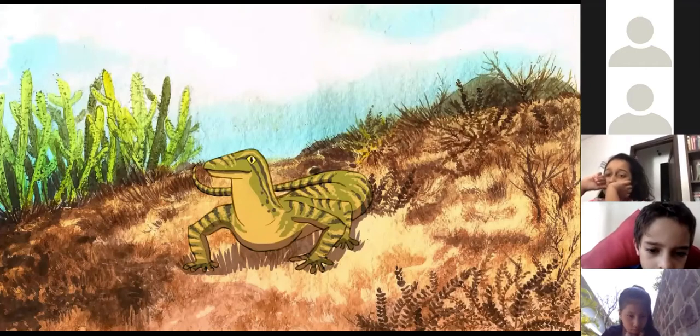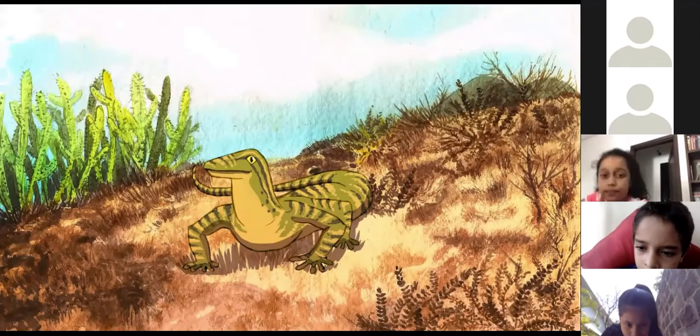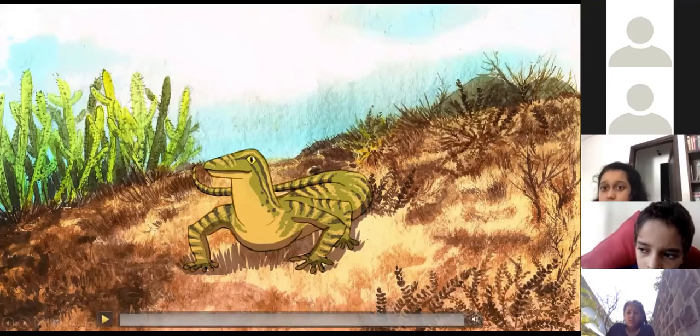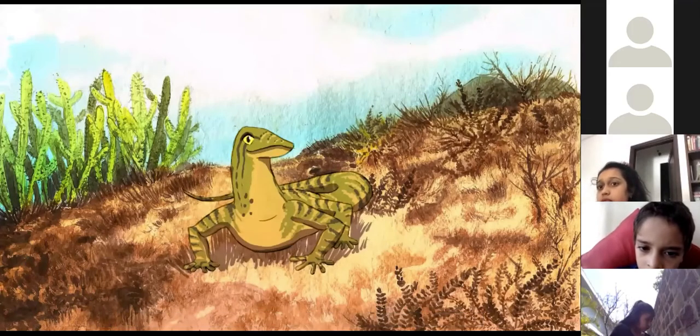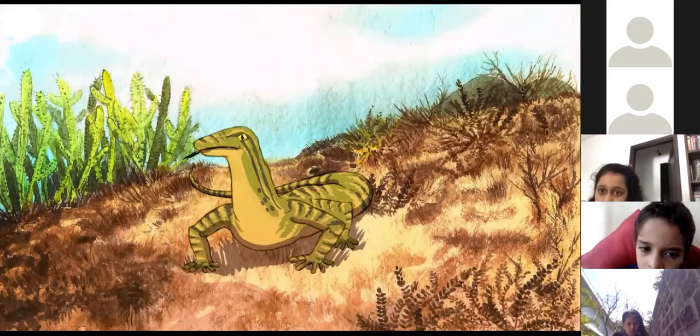So it's part of the same family, but this monitor lizard lives in the grassland or in the forest and is much, much, much bigger. If you stand it up, it can be as tall as some of you kids. But it's not dangerous, not for human beings, okay? It eats little insects and small creatures and so on.